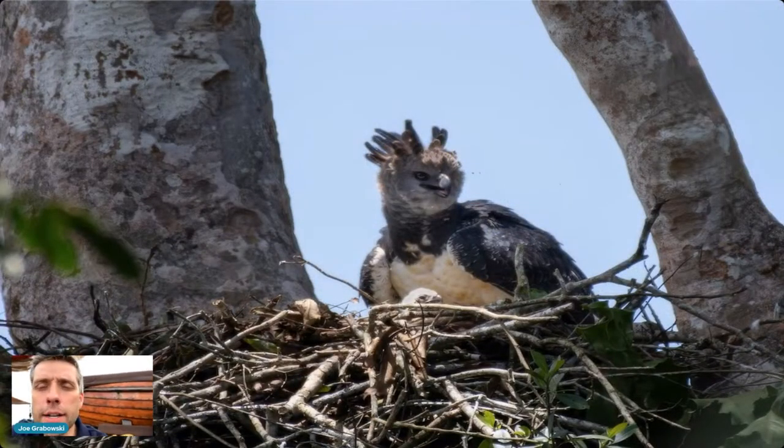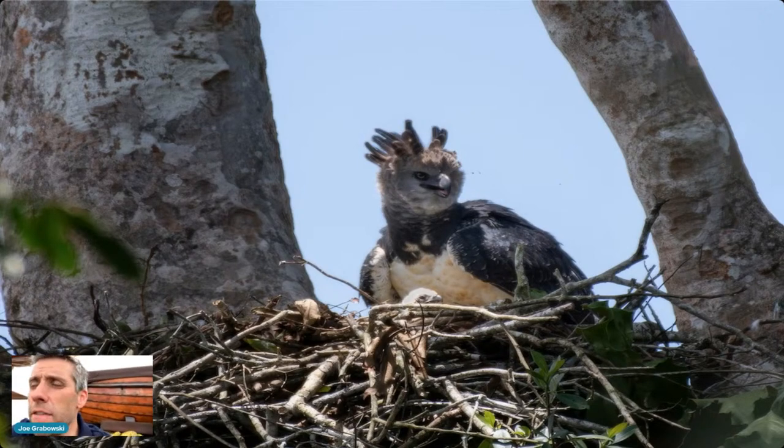We parked the canoe at one stage and did a big hike into the jungle, and we found a nest of the harpy eagle. This is an eagle with a 2-meter wingspan. It's the largest eagle. They are very hard to see in the rainforest. They're very rare. And if you look carefully in front, this one has a chick. So this chick wouldn't have hatched that long ago.